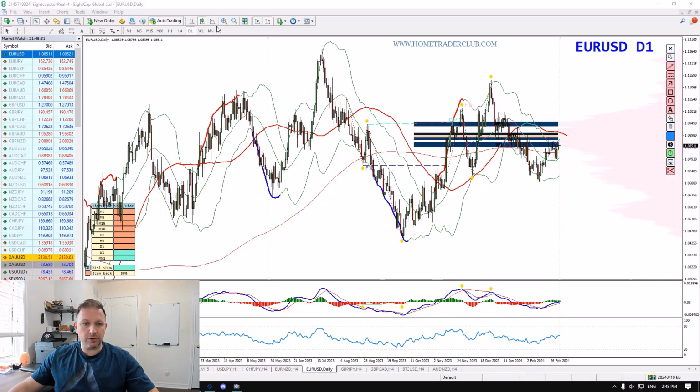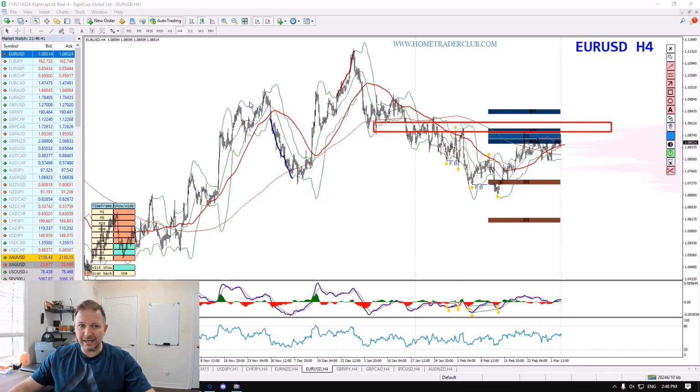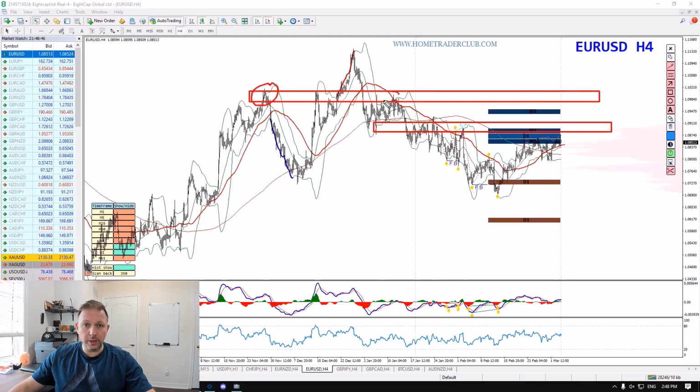Now this is the first classical scenario, and for that we have, let me just zoom out quickly, we have this zone which we just discussed, and we have a slightly higher zone which is the area of the swing highs we can see here from the daily chart. These two areas are areas that could actually deliver sell opportunities as long as they hold.